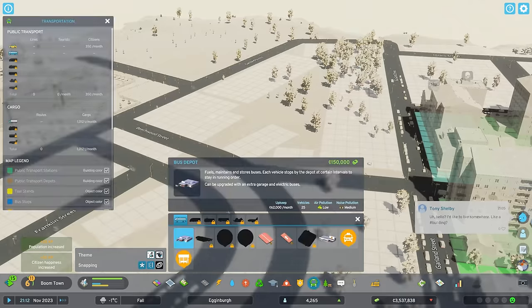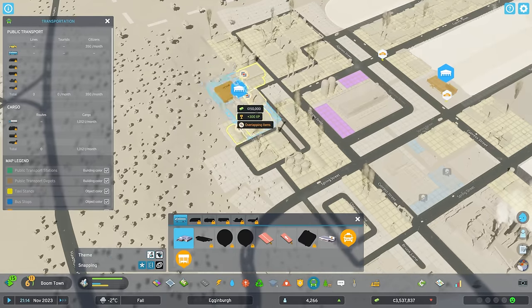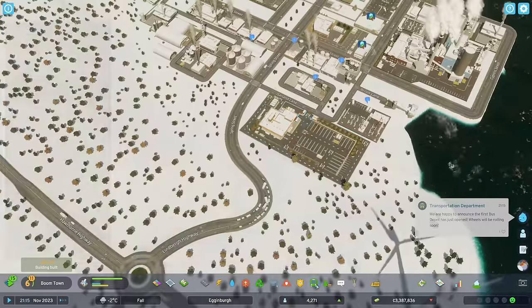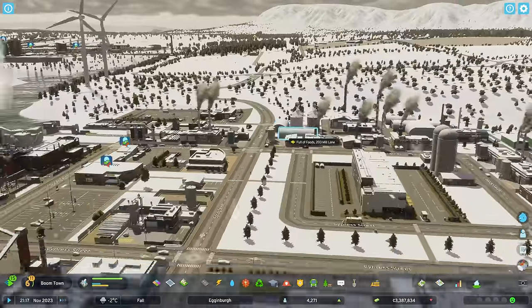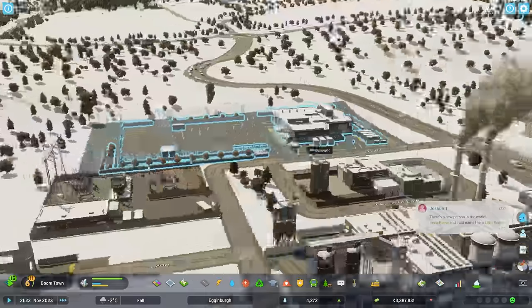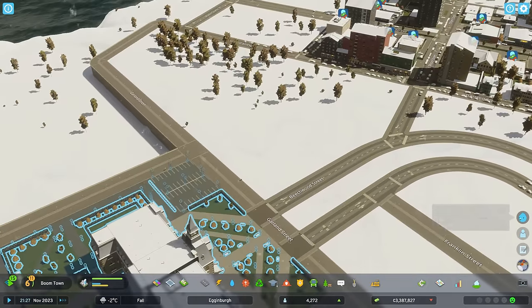So we did unlock it last episode. We need to place the bus depot first of all. So why don't we see where we can get this in? How about here? I almost feel with this asset, it's kind of like a front entrance for our industrial estate over here. That's kind of how I'm going to think of it. We may end up moving this in the future, but that does give us the ability to do buses now.